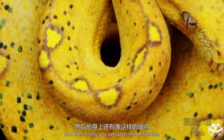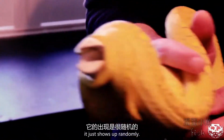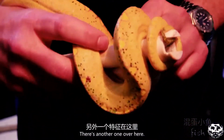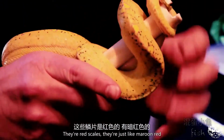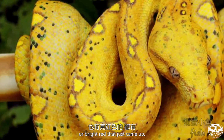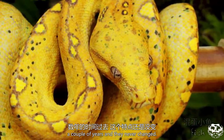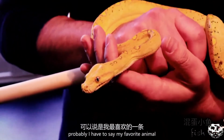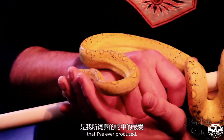And then finally you get spots like this, which I don't even know what that is. It just shows up randomly. It's not a pattern, it's just a red spot. There's another one over here. Those are red scales. They're just like maroon red or bright red that just came up. I thought it was blood at first, but they've been there for a couple of years now and they've never changed. So he is an incredible animal. Probably, I'd have to say, my favorite animal that I've ever produced.